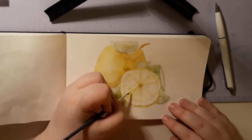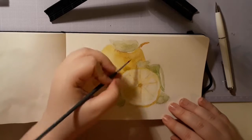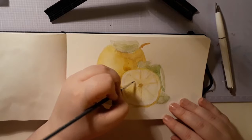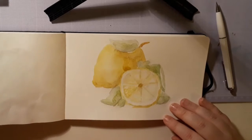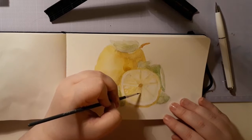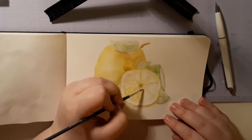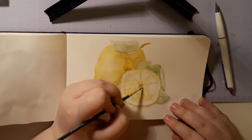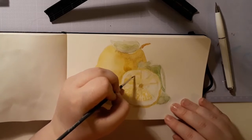And this part, I really, really like this part. It's when I paint the little pulps of the lemon. That process itself was so relaxing, and it really gives it that texture, I guess, of like, yeah, that's a lemon. That's what that is.